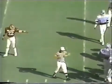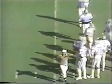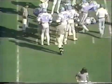Donnell Thompson came on to make the stop along with Harry Standback. It's a gain of 6 on second down and 4, and now a timeout has been called again with 3 minutes and 14 seconds to go.